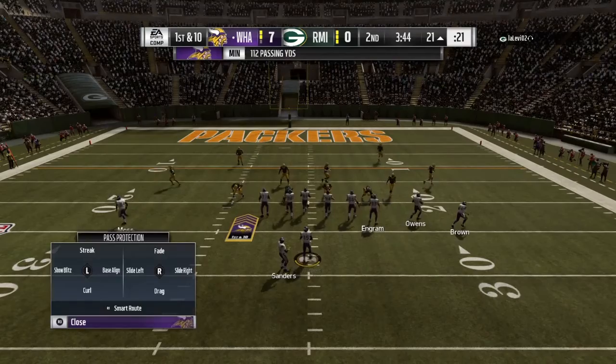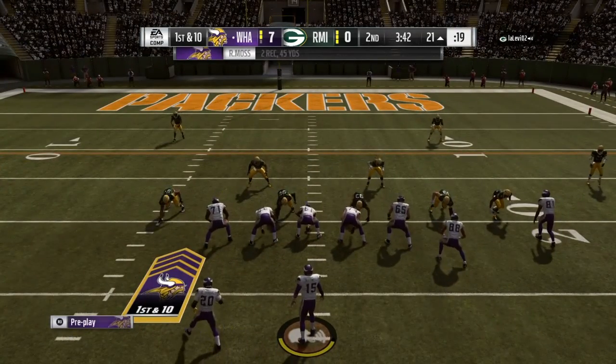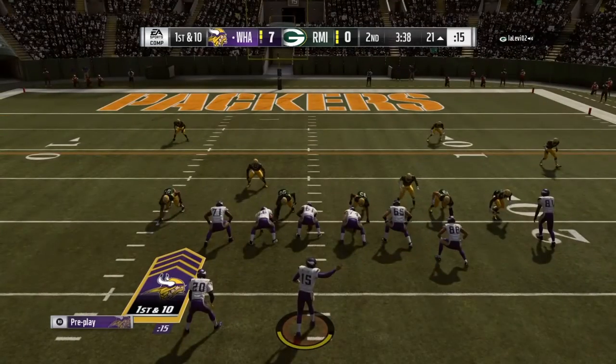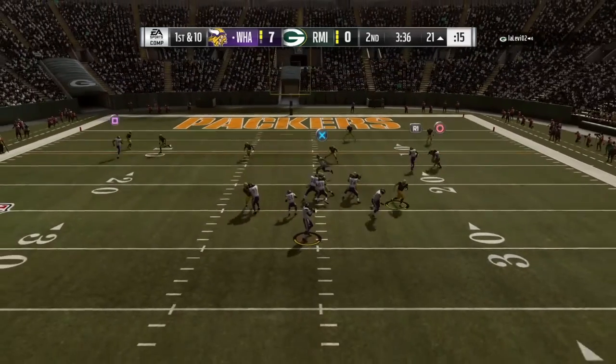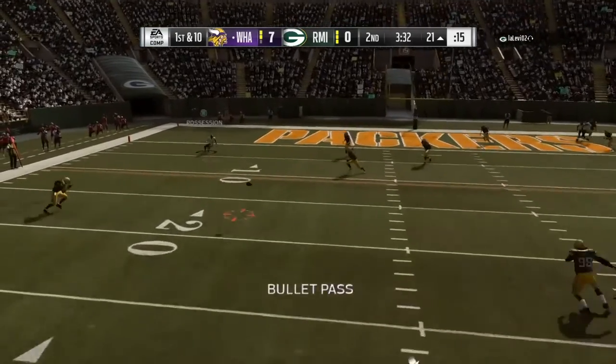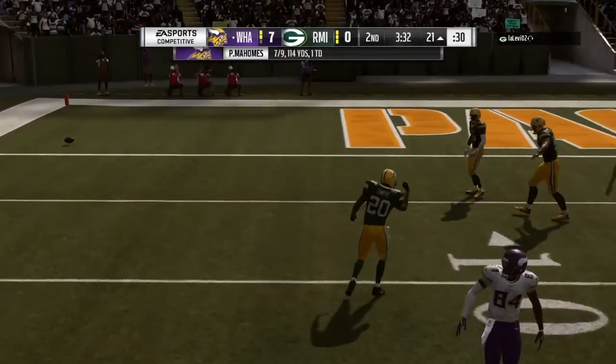Some guys just simply have it, and Randy Moss is one of those guys. His big playability, once again, on display right there. That's what he's known for. He averaged 15.6 yards per reception during his playing days, the highest career yards per catch average for any player with 900 or more receptions.